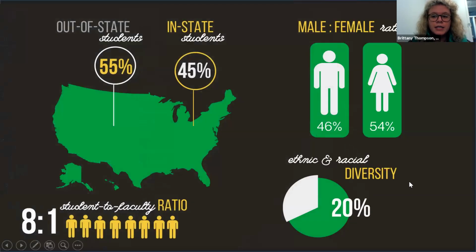So a little bit of a breakdown about our program. 55% of our students are out of state and 45% are in state. Some of you may be wondering why we have so many students out of state. That is just because West Virginia, as a lot of you know, is a small state. You can drive the whole state in one day. So a lot of our students do come from West Virginia, Kentucky, and Ohio as well.